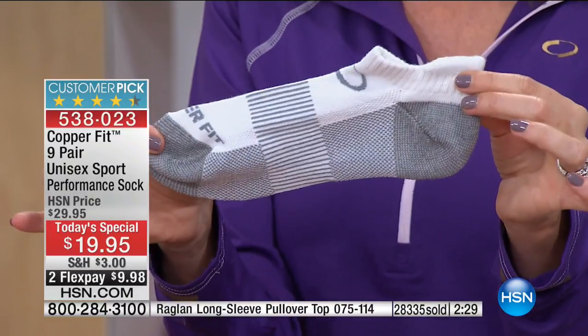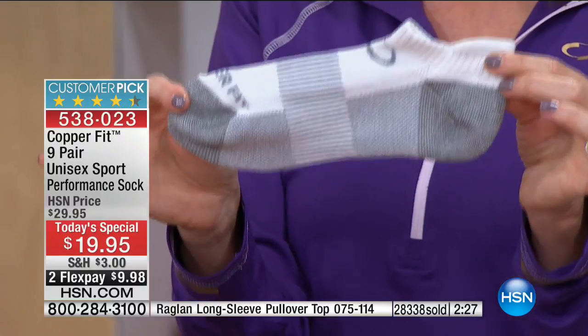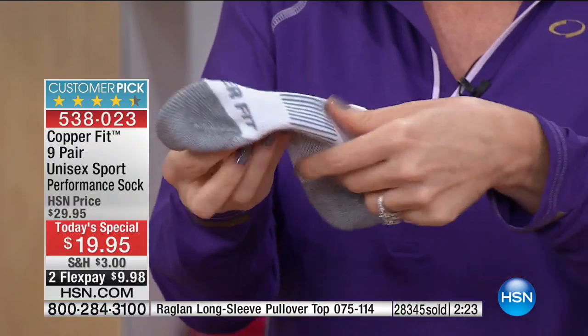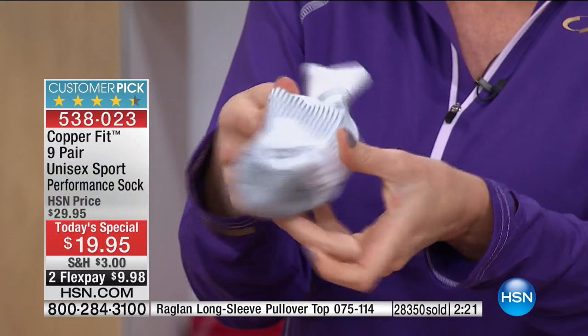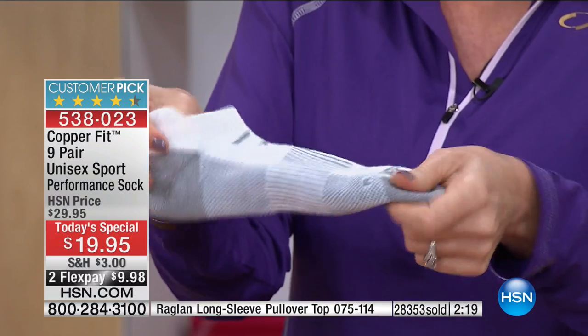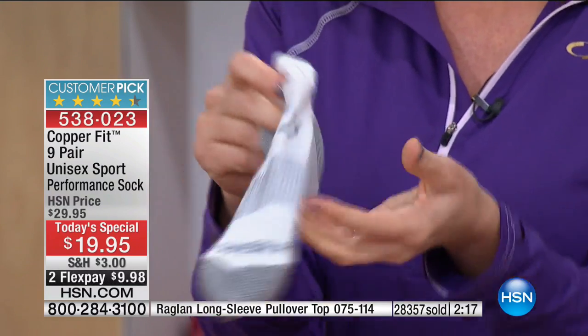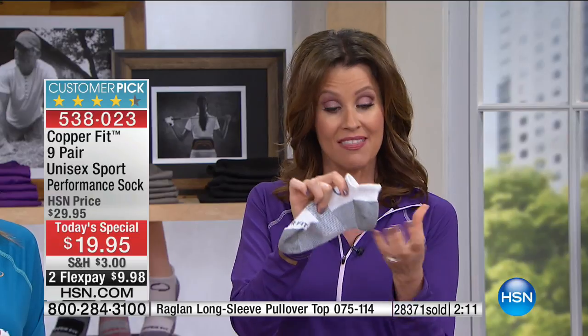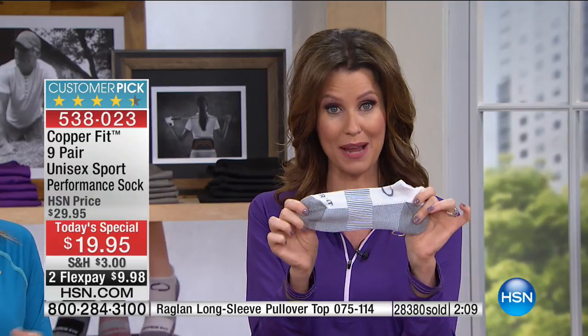These are not just for your sports. These are for any shoe that you're wearing. You're going to be able to wear these without shoes. You're going to never want to have to take them off. I wear them at night. I wear them when I wear tennis shoes. I put them on as soon as I get home to keep my tootsies nice and cozy, but never too warm because they're breathable, because they're ventilated. They're cushioned on the bottom. They're cushioned right where you need them.